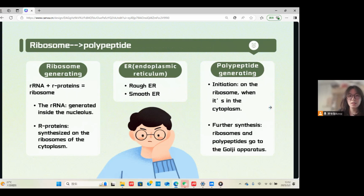Think of ribosomes as the tiny factories inside your cells. They are made up of two main components, ribosomal RNA, you can call it rRNA, and ribosomal proteins. The rRNA is produced in a special part of the nucleus called the nucleolus, while the ribosomal proteins are made on the ribosomes themselves in the cytoplasm. Once they come together, ribosomes are ready to do their jobs.